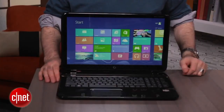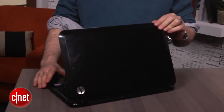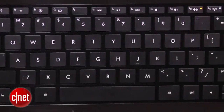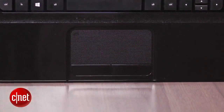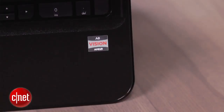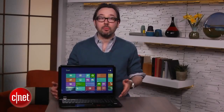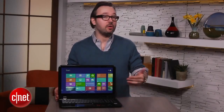Now, of course, you have to keep in mind that price does have some consequences. This is made of plastic and kind of glossy plastic at that, so it's not the fanciest looking laptop out there. Budget laptops always have kind of some flex in the middle of the keyboard, which I'm not a big fan of, and a touchpad, which is not as sensitive as it should be. Probably the biggest drawback here is the battery. Only lasted about 3.5 hours, which is certainly less than you would expect from a thin, highly portable Ultrabook style 15-inch, because you really want to take this with you all day long.